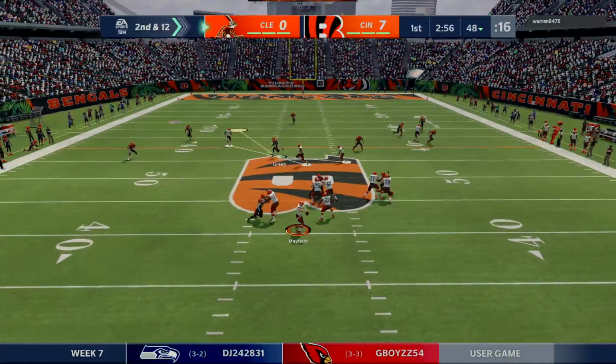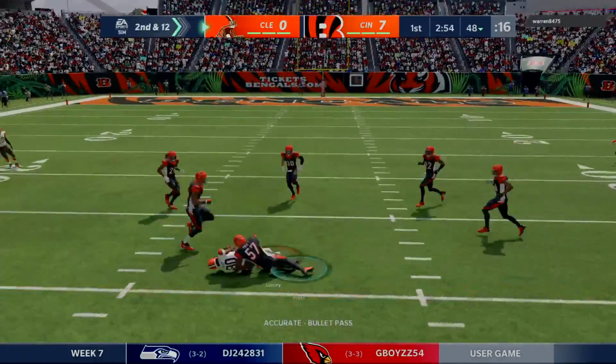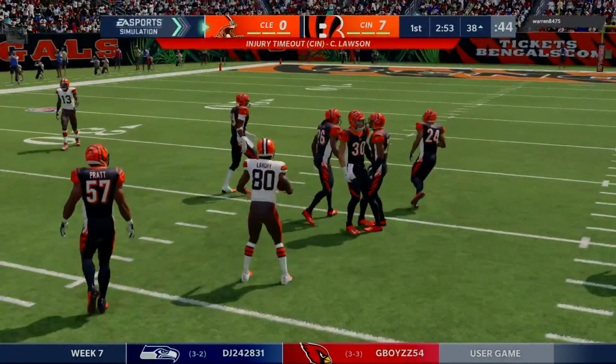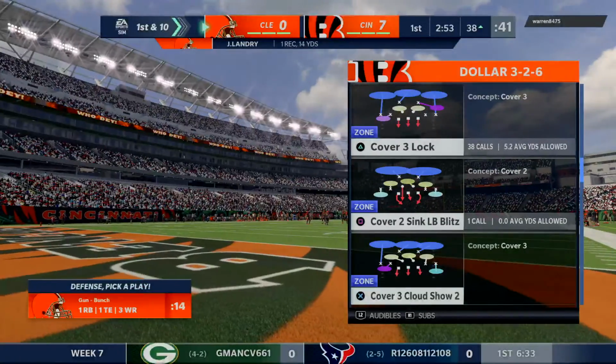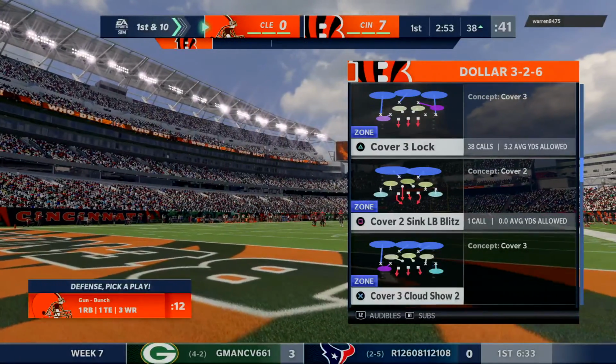And again, it's Mayfield. Finding room inside the 40. And he's got the hook up to Landry. And he's got another 1st down as the tackle's going to be made at the Bengals' 38-yard line.